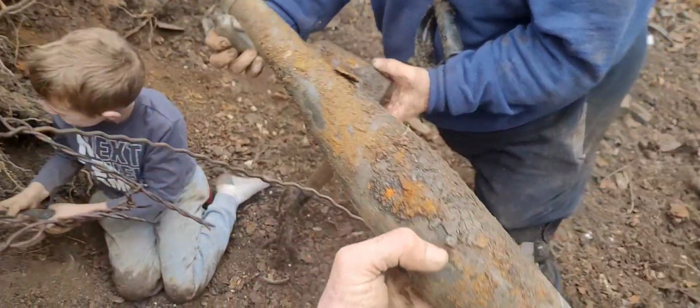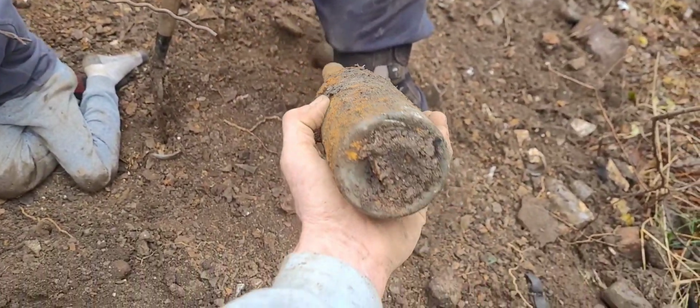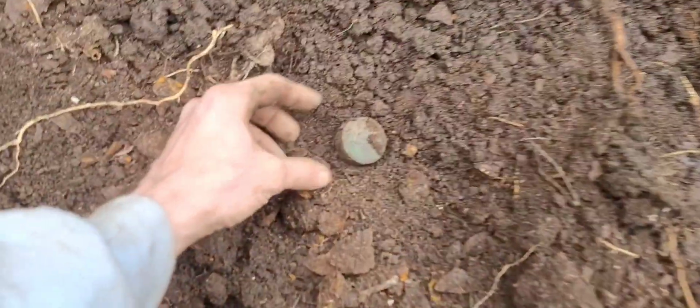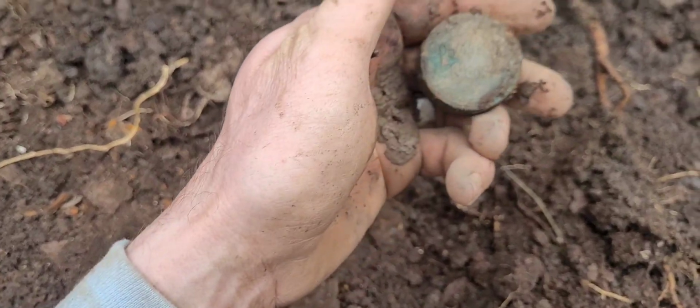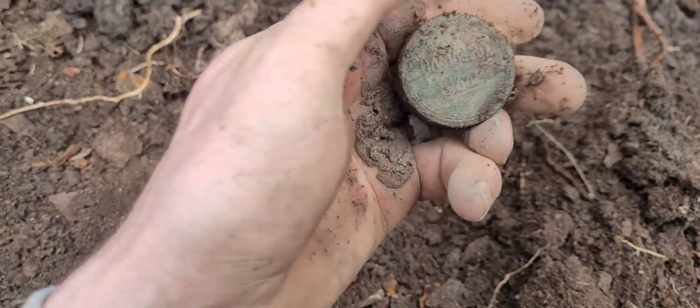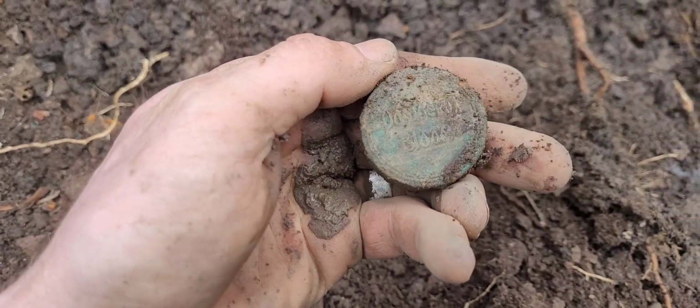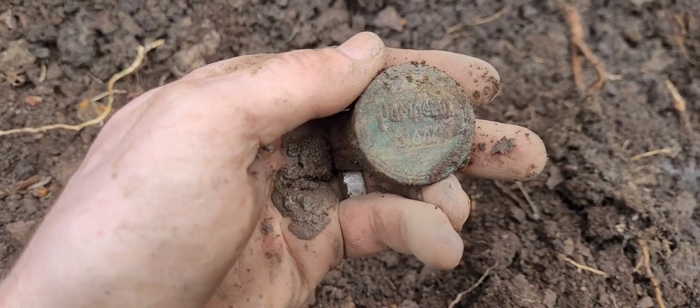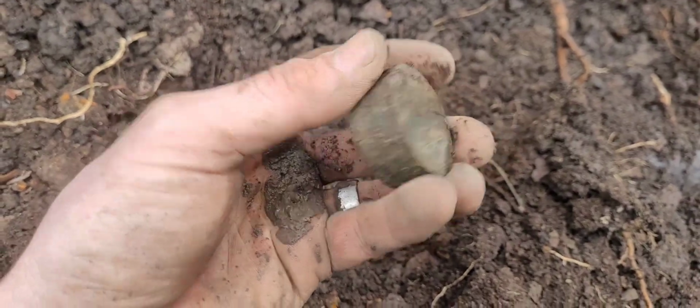All these bottles pulling out here are super old. This aqua color is beautiful. Look at that. Yep, that's what I'm saying. Don't let them break it. Jeez, unreal. Oh, yeah. It says something. Something bloom. But it's in good shape.